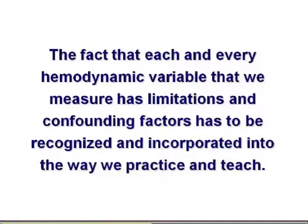The fact that each and every hemodynamic variable that we measure has limitations and confounding factors has to be recognized. It has to be incorporated in our thinking, in our practice, in how we teach. It's very difficult to come to young students and confuse them. It's so much nicer to say, oh, CVP, 8 to 12, etc. Rather than, in their formative years, say, well, we don't know, and they come out of the lecture like this. But this is the world. If you tell them that 8 is good, or that 8 to 12 is good, they are going to become bad doctors.